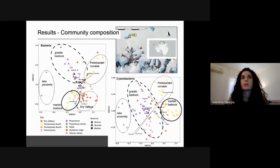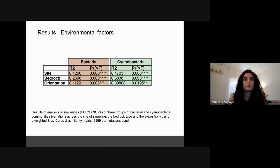And the arrows of this plot represent the continuous variable environmental factors such as slope, relative humidity, temperature, and elevation. And the black diamonds represent the orientation of the samples that were taken. So I'm going to show you some statistics about the plot that you just saw. So we can see here that the site, the bedrock, and the orientation account for a very high statistical relevance in the community similarity of these environments. So for bacteria and cyanobacteria, for both.